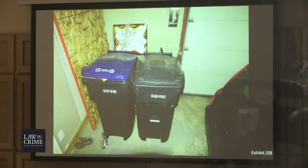Exhibit 208, what is that a picture of? This is a photograph depicting the two refuse containers that are provided by a municipality for picking up of waste. One is a recycle bin with the blue lid, and the other one is the trash container. And did you test or perform any evidentiary test on any of these garbage cans? I did. On the handle of the garbage can, there was a reddish-brown stain. There's also reddish-brown stains on the inside of the container. The stain that was on the handle was tested with phenolphthalein, which was presumptive positive, and then followed up with the Hexagon OBTI test, which was also positive for human blood.